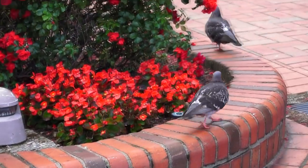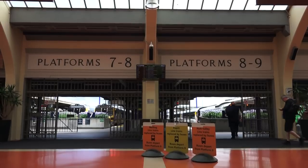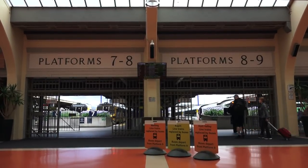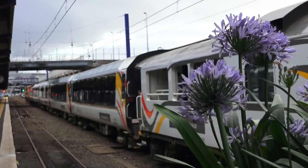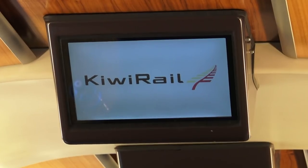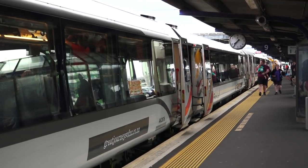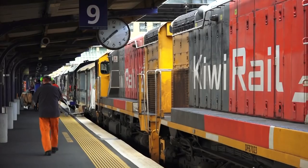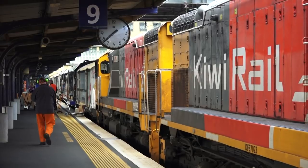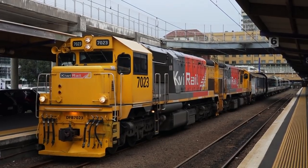Morning in New Zealand's capital city of Wellington. Here, we start out the day at the country's biggest railway station to board the Great Journeys of New Zealand's Northern Explorer scenic rail journey up the North Island main trunk to Auckland. Our locomotive power today is two DFB class diesel electric locomotives, and both will take us all the way along our 680km long journey through the North Island.